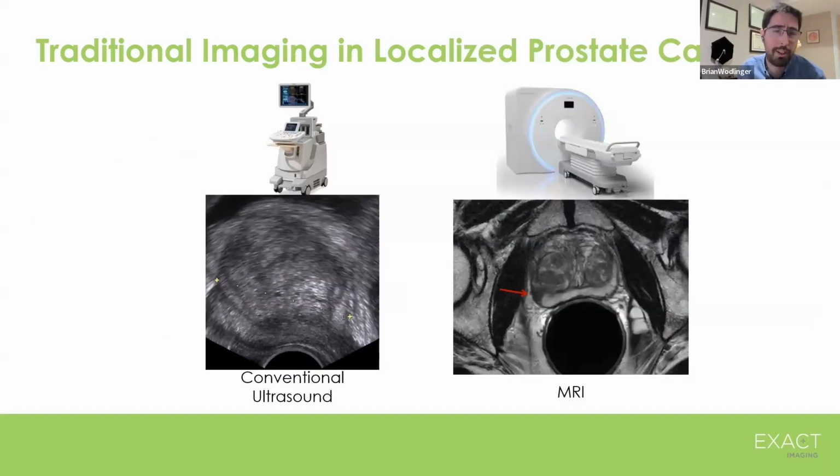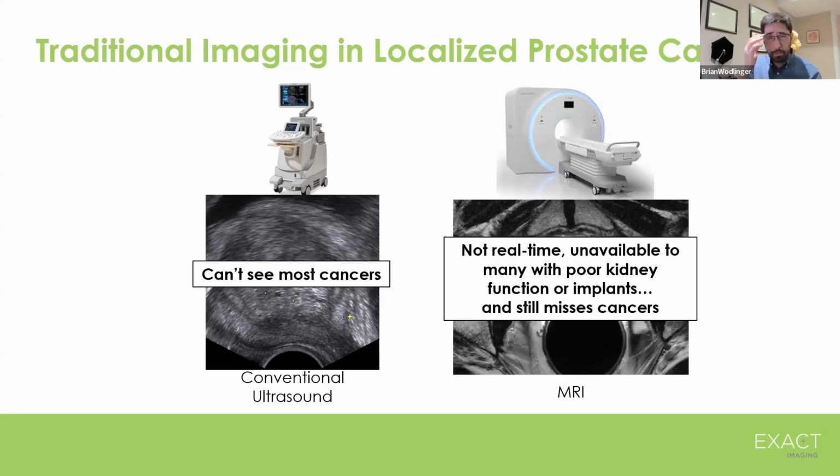All right, you all know the types of imaging that we have in the prostate cancer workflow, probably as well as I do. The most typical ones are conventional transrectal ultrasound and MRI for the past 15 years or so. And unfortunately, there's problems with both of them. Conventional ultrasound can't see most cancers. It has a terrible sensitivity of about 50%, although as you mentioned, Doppler improves that a little bit. And MRI is not real time. Many men can't take advantage of it because of kidney function or implanted devices or claustrophobia. And even with all of that, it still misses some cancers.